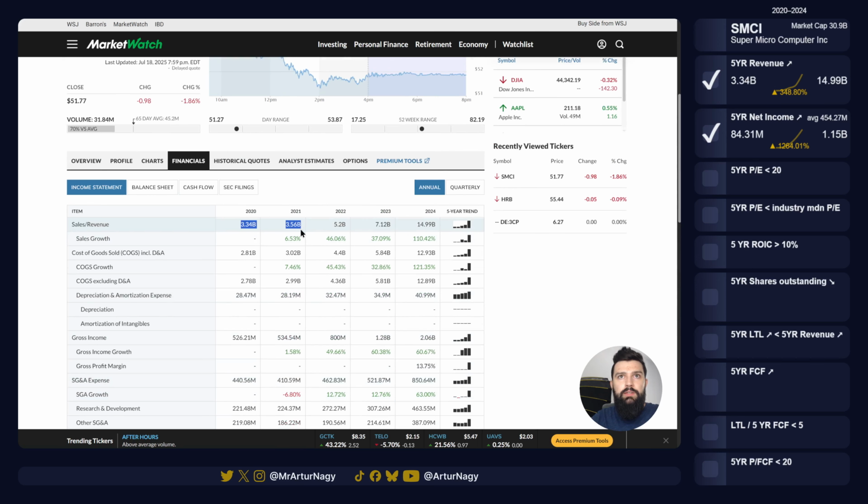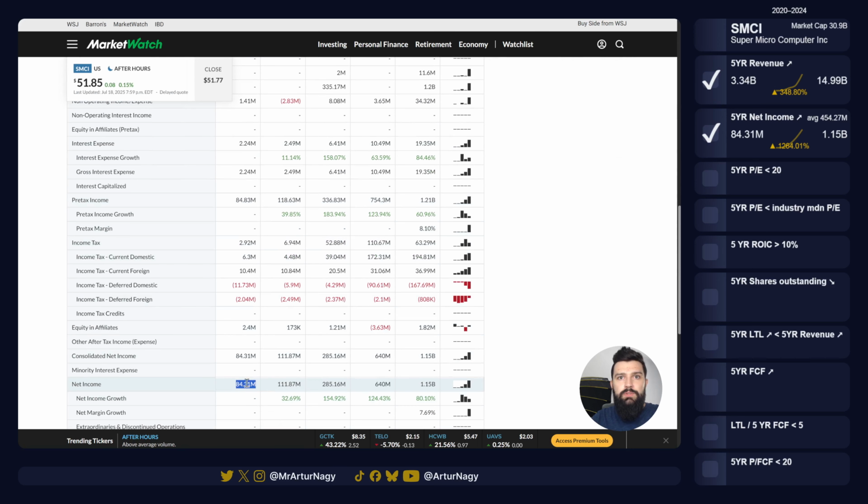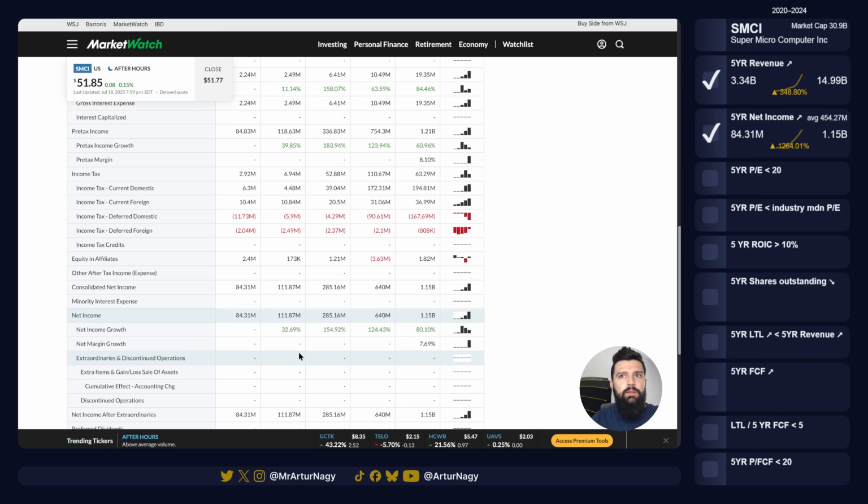Yes, if you look at here, it was 3.5 both years, but this was smaller than that, so probably it's just a very small number to begin with. But you can feel free to look through the numbers and try to see where the money is going.